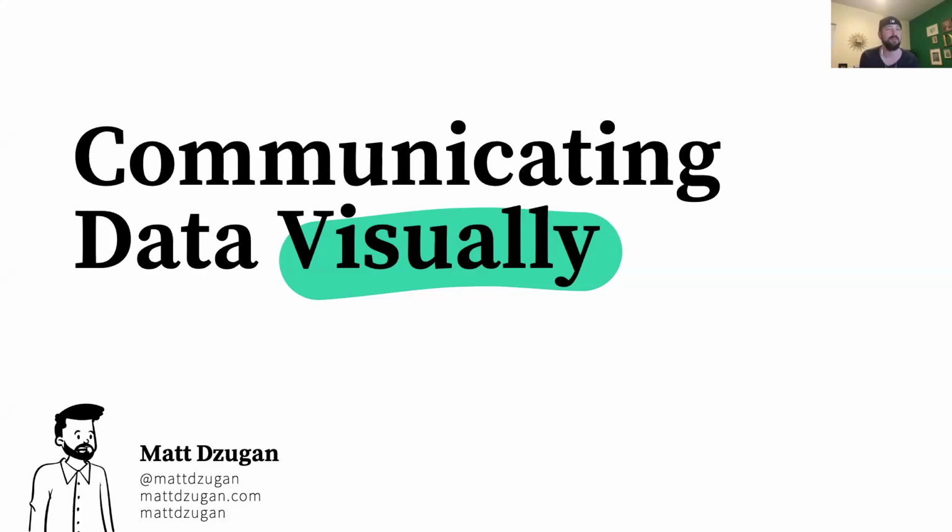Sometimes it's easy to go in Excel and make a pie chart or a line graph, but just because you've put some colorful pixels on a page doesn't necessarily mean you've communicated a message. So I definitely wanted to draw attention to the communication aspect, and hopefully I've done that.